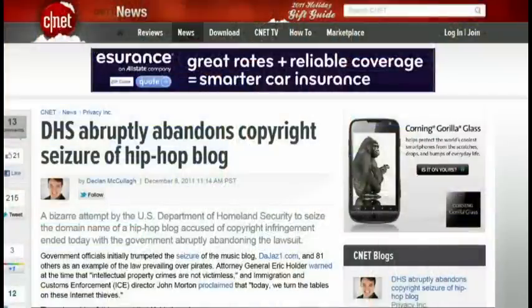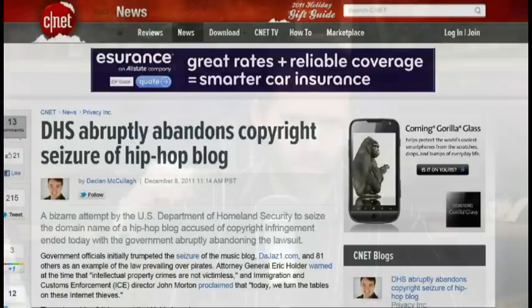The Department of Homeland Security had seized DAJAZ1.com, November 26, 2010. It was part of a seizure of 81 sites accused of copyright infringement. Attorney General Eric Holder had a big press announcement at the time saying, you know, copyright is theft and we're not going to let this go unpunished. We're going to pin these guys to the wall. This is when they started using Immigration and Customs Enforcement to seize websites and redirect their domain names to ICE, those famous ICE pages that tell you it's been seized.